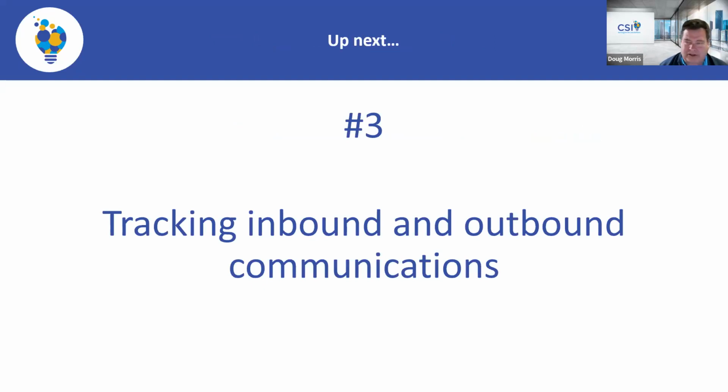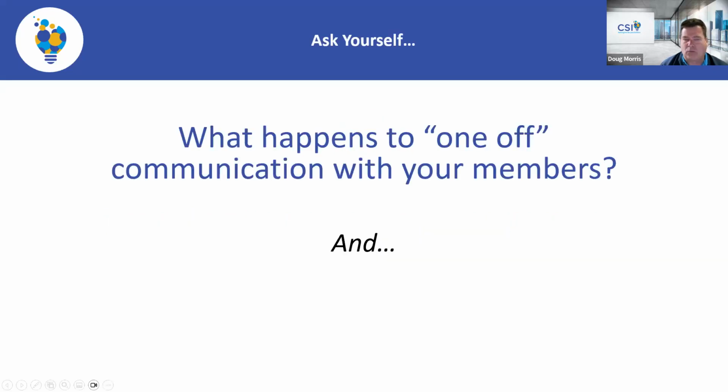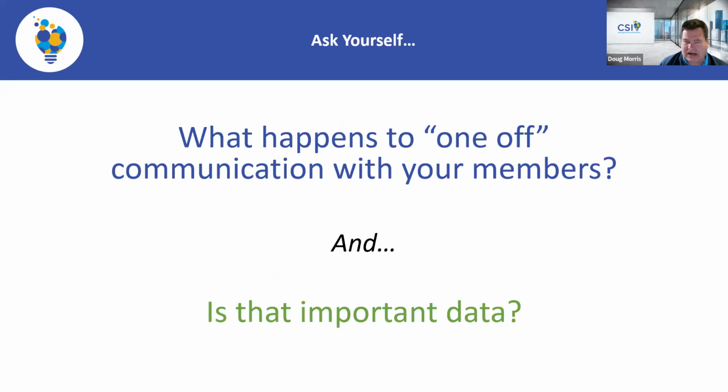Tracking inbound and outbound communications. What you're probably thinking is, well, we kind of do that. iMIS does it automatically. But what we want to focus on here is the one-off communication with your members: the stuff that your coworkers are sending to members, donors, constituents, prospective members, and the replies that are coming back. You've got to ask yourself, are they having important conversations?